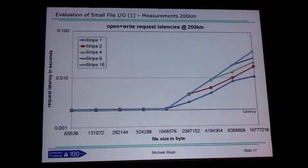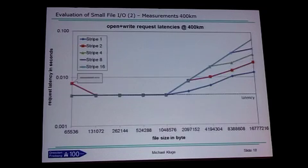So this is something I didn't expect. It's okay to create the stripes on a server, but where does this latency come from? Because I expected the data just to go into the client-side cache and be done. So this first graph was for 200 kilometers. This is a graph for 400 kilometers. It looks pretty much the same, except there's a measurement error in here, most probably.